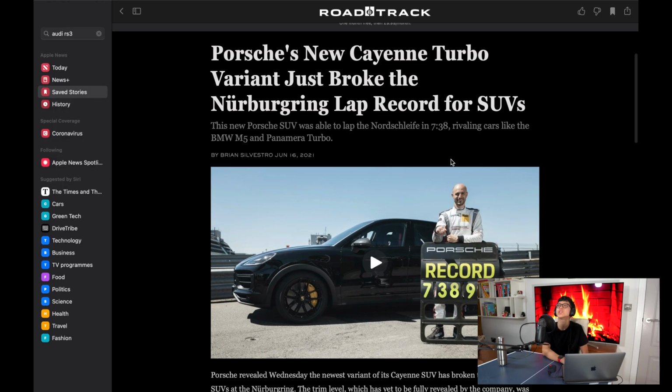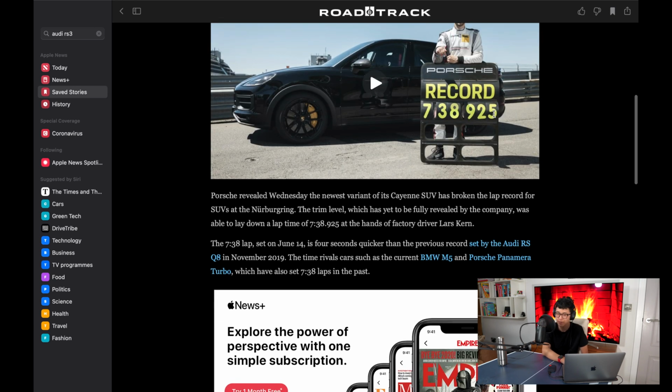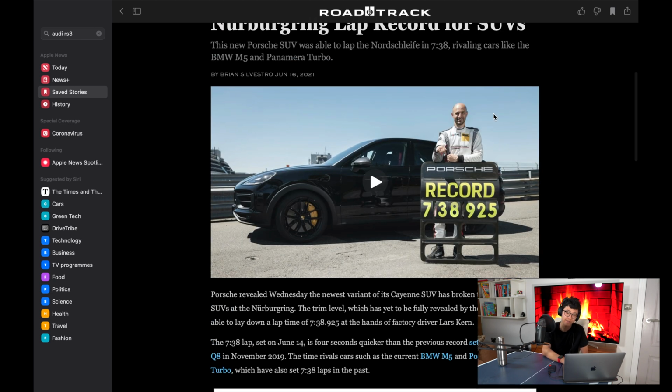But still, if we find some sort of e-fuel resources, that's gonna be really good, because we might still run combustion engine cars instead of moving to electric power like Audi's already planning by 2026, which I'm not really that excited for, but anyway, we'll see what will happen. Next up, Porsche's new Cayenne Turbo variant just broke the Nurburgring lap record for SUVs, which shows you how capable the Porsche Cayenne in general is.